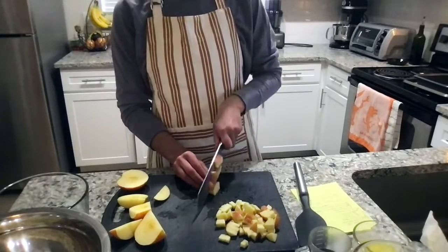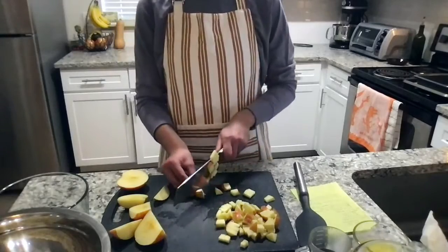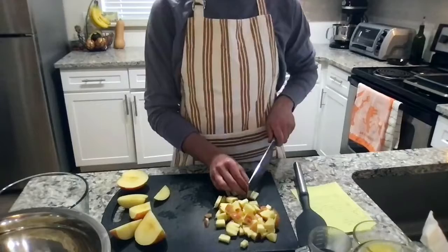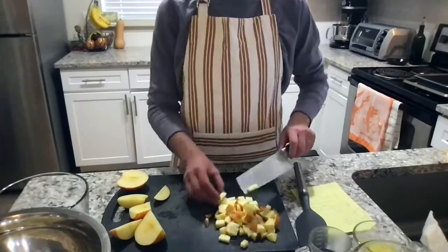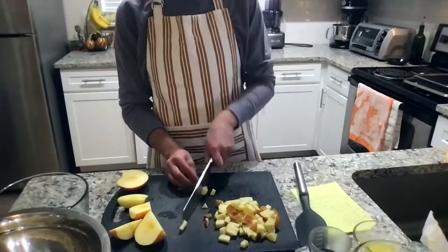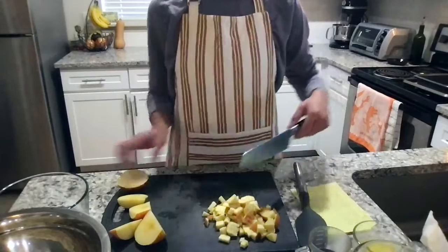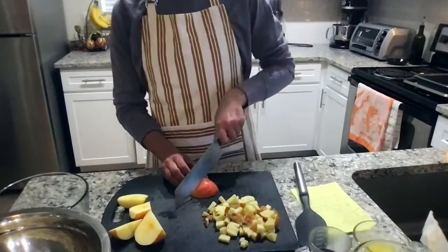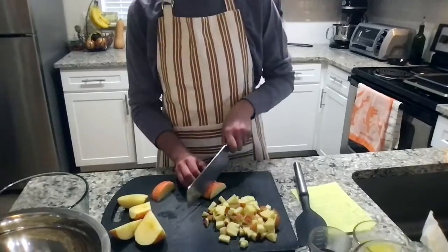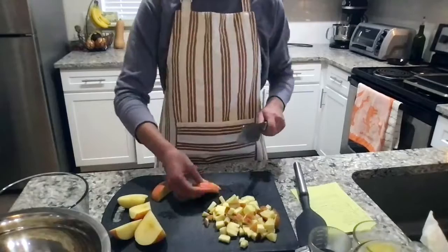And you can, of course, use whatever kind of apples you like. I'm actually doing a mix of Fuji and Honeycrisp because that's what I had. But it's nice to do a combo of different apples because the Fuji is very sweet and the Honeycrisp is a little bit more tart. So a really nice thing is to do some kind of green apple with a sweeter red apple. So you get a nice balance of the tart and sweet.